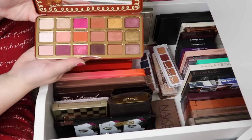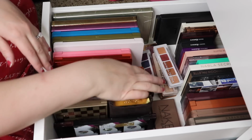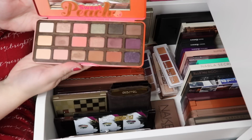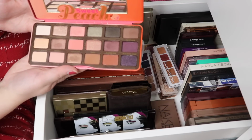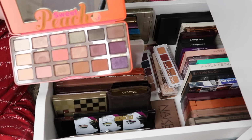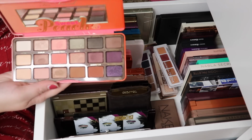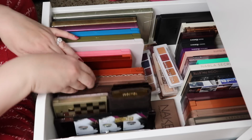Too Faced Gingerbread Spice. Too Faced Sweet Peach. I think I might get rid of this. I always go back and forth on it. I don't ever use it. This is one that was like super hyped and everyone loved, and I just never really got it. I think I am gonna pass that on.